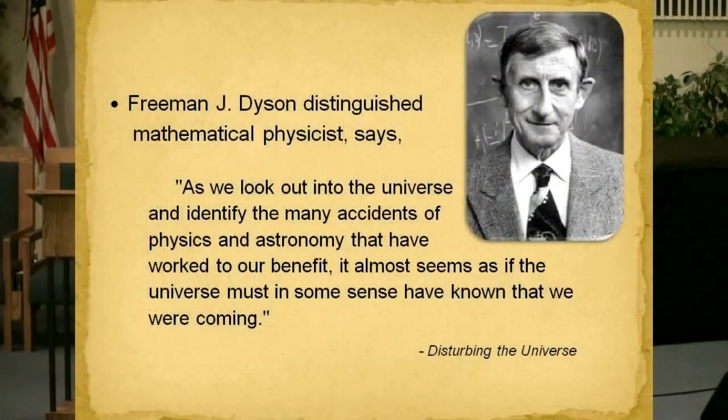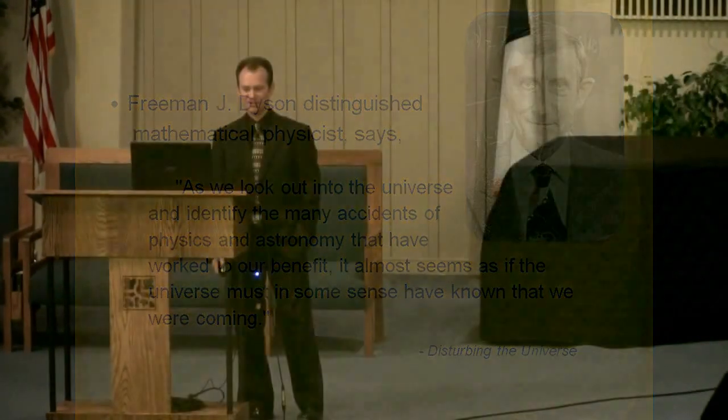And Freeman Dyson, a mathematical physicist, I mean, we could go on and on. He says, as we look out into the universe and identify the many accidents of physics and astronomy that have worked out to our benefit, it almost seems as if the universe, in some sense, must have known that we were coming. He uses a lot of edgy words, you know: almost, maybe, perhaps. He wrote that in Disturbing the Universe. But he's not entirely comfortable with this conclusion, yet he feels forced into it because of what he's seeing.